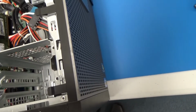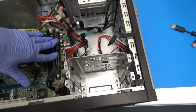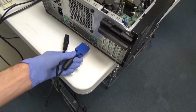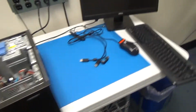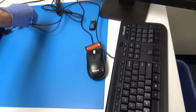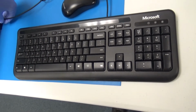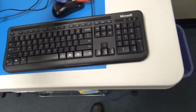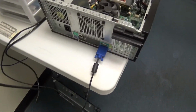Oh, that one was backwards. Okay, oh, that's much better. Okay, those are all in there. And we'll get our power and our VGA. Actually, I'm going to hold off before I plug that in until we get everything else set up here. In case it turns on, I want to be ready to press whatever it is, F2 maybe, to get into the settings. It's different based on different models, but I think on Dells it's F2, but we'll find out.